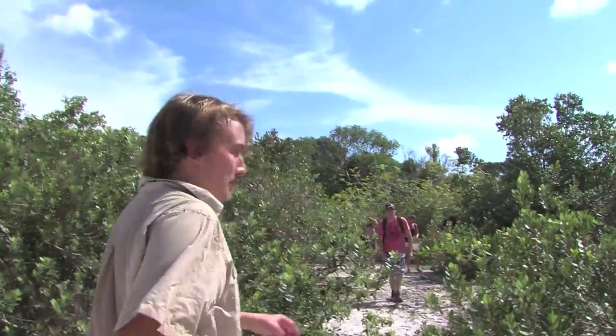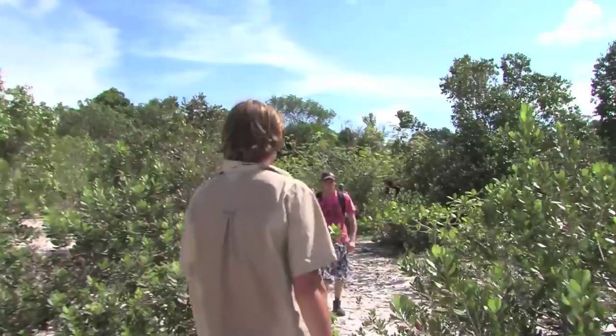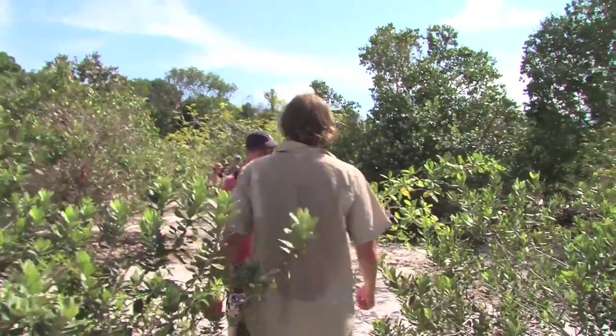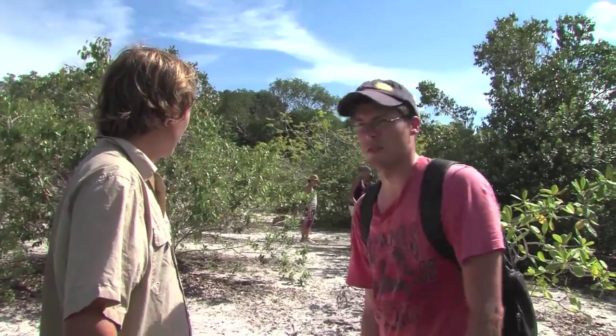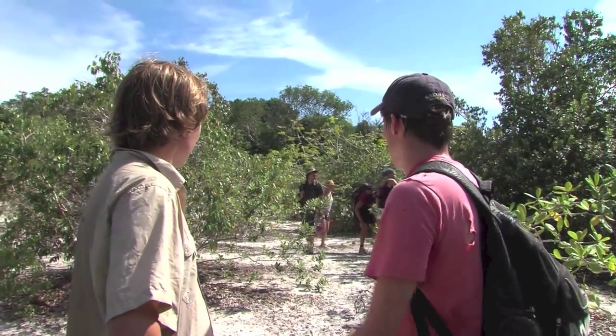Okay, so we've got the invert group hard at work. How's it going? So we've dug some pitfall traps along a transect, going pretty well, and then I've got some of the volunteers to start doing some heavy sweep netting, and the Cambodian students are off finding fun things. Excellent. Yeah, it's going well. We've done a line, and we're just getting them to follow the line, just bashing trees and getting all the tiny invertebrates out.